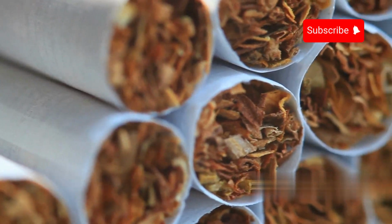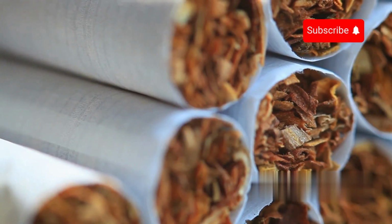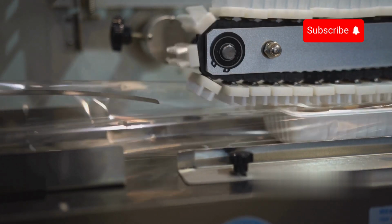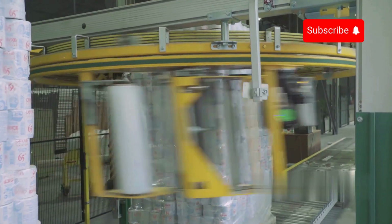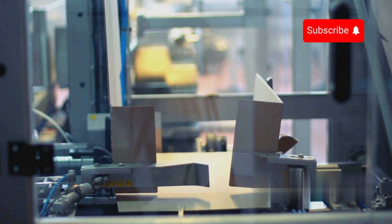Quality control and packaging. Cigarette quality is rigorously controlled at every step. Individual cigarettes are arranged into small groups and wrapped in foil to preserve freshness. The packs are then assembled around the cigarettes and wrapped in protective film to preserve their aroma and freshness. Finally, the packs are packaged in cartons or main boxes for transportation.